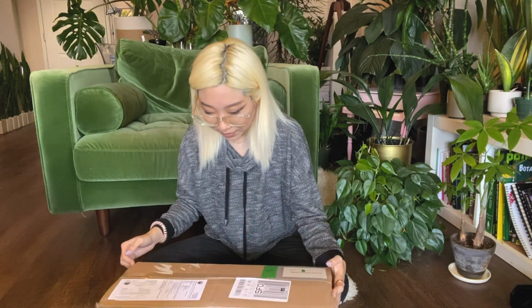Okay, so if you have been watching this series, I'm sure you are aware by now, this subscription service was gifted to me by my husband, and I would probably not have chosen to sign up for a subscription service like this on my own just because I like to pick out my own plants. But this has been a really fun thing to do monthly, and so I'm excited to see what we've got in here.